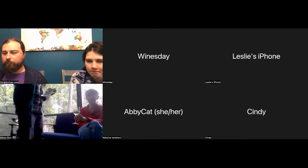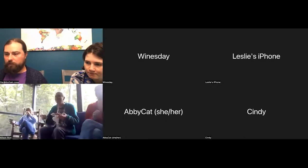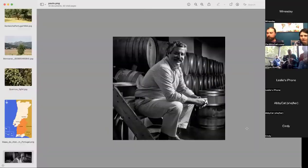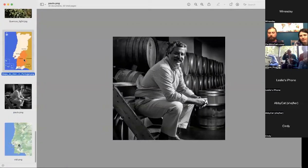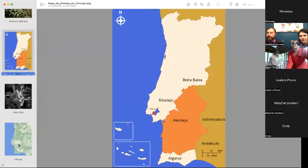So today, all of these wines come from Alentejo, and got some pictures for us. Go back to Paulo for a second. So Portugal, Alentejo is right here. Known for indigenous white and red varietals, which are what these wines are made out of, and also known for cork oak.